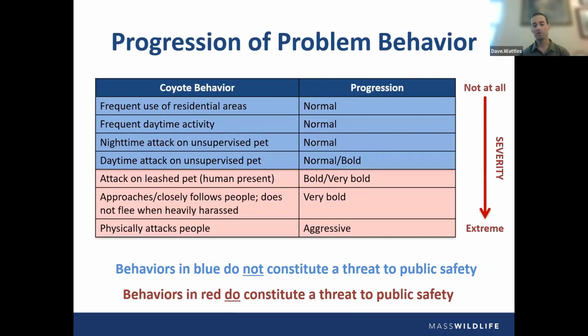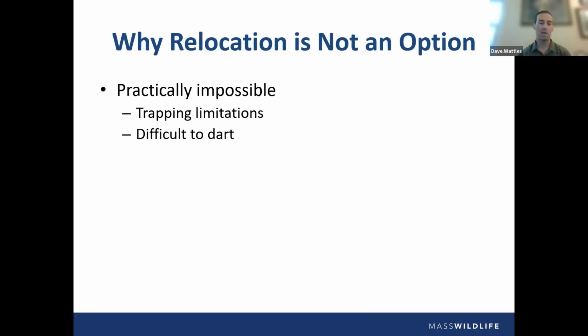As I said before, there are also those behaviors by coyotes that we consider to be a public safety threat. And these are animals that we would recommend being removed from the area. People often ask us in these circumstances to relocate a coyote, and it's really not an option. One, it's practically impossible. Trapping, again, we've talked about the limitations on trapping coyotes. If I set a trap in an area, I have to bait it heavily, and now I've attracted every coyote under the sun to that area in an attempt to remove a single animal.